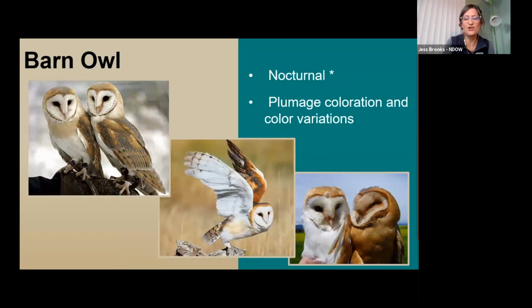Down here, I wanted to show off some variation within their coloring. So it is possible that you may see more of a tan or dark brown barn owl. That doesn't mean there's anything wrong with the owl, and it doesn't mean it's a male or a female. It just sort of depends. It's a variation in their plumage. But that's it. That's all that means.